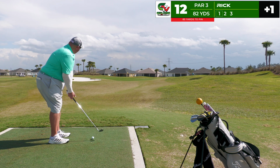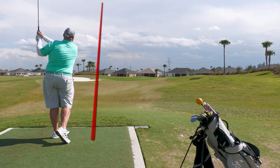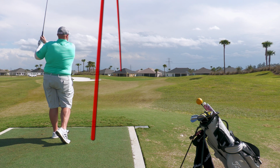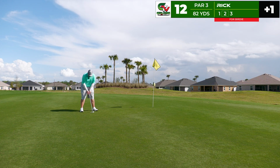82 yards to the center, 85 yards to the pin on the 12th tee, and I've got the sand wedge to be safe. Nice strike. Out now towards the flag and looking good. We're going to have another look at birdie. Very good. Doing a pretty decent job controlling distance today, and that is what's really important.